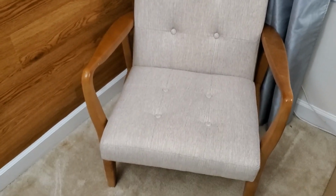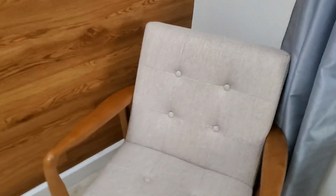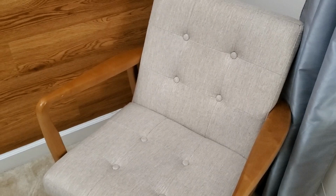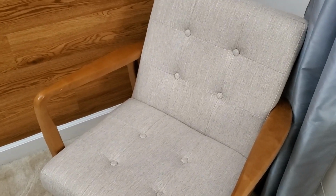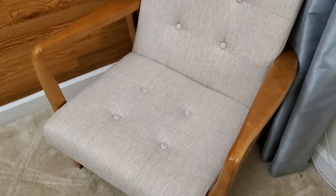And I'm going to show you the rest of the new items. One of the other larger things that we got accomplished was we picked up this chair. I believe that we picked it up from TJ Maxx. Actually, maybe it was Home Goods. It was one of those stores. I'm pretty sure it was TJ Maxx.